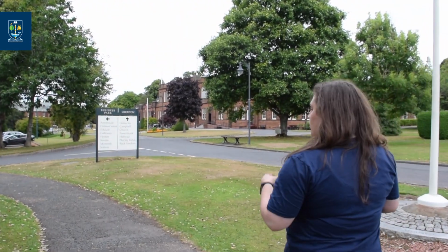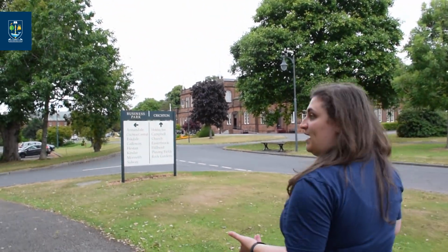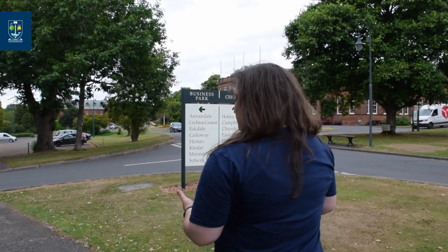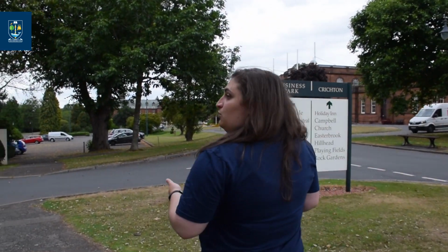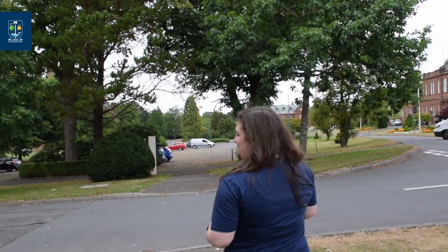Dumfries is also very much an arts-based town. We've got quite a rich literary history with J.M. Barrie, who is of course the author of Peter Pan, and also Robert Burns, the very famous poet. We also have Scotland's oldest working theatre, the Theatre Royal Dumfries, which has got lots of different drama societies that you can join.